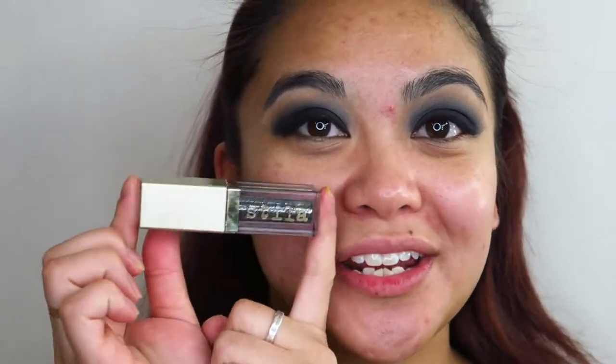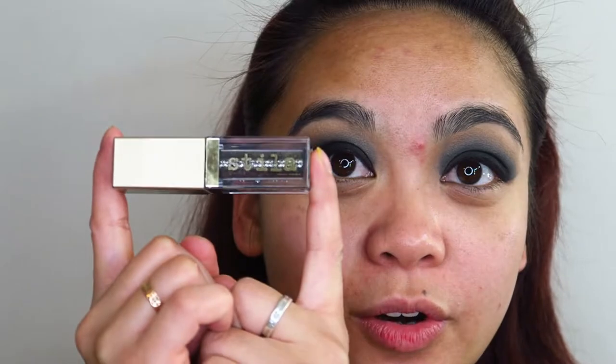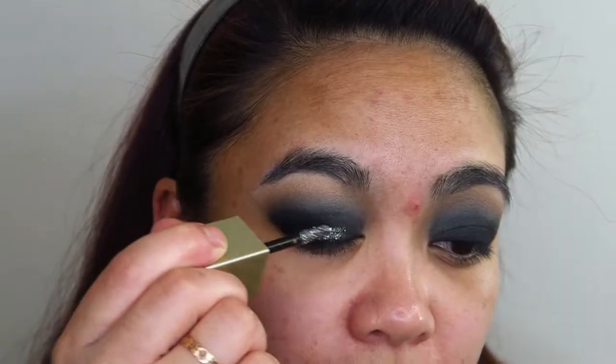Okay, now for the thing that is going to make this whole eyeshadow look pop. I'm gonna go in with the Stila Magnificent Metals Glitter and Glow Eyeshadow in the shade Molten Midnight, and I'm just gonna apply this all over my eyelid. Right all over the top of where I applied that black eyeshadow.